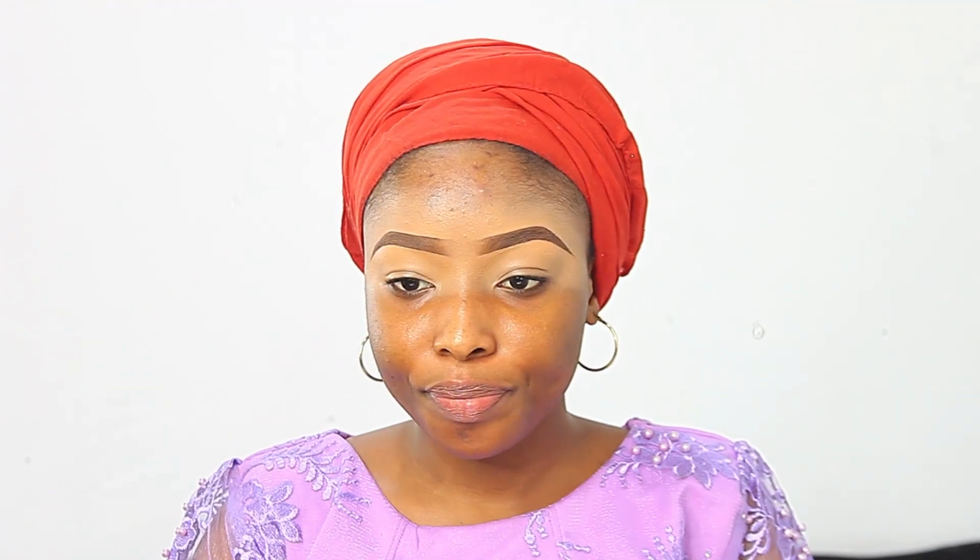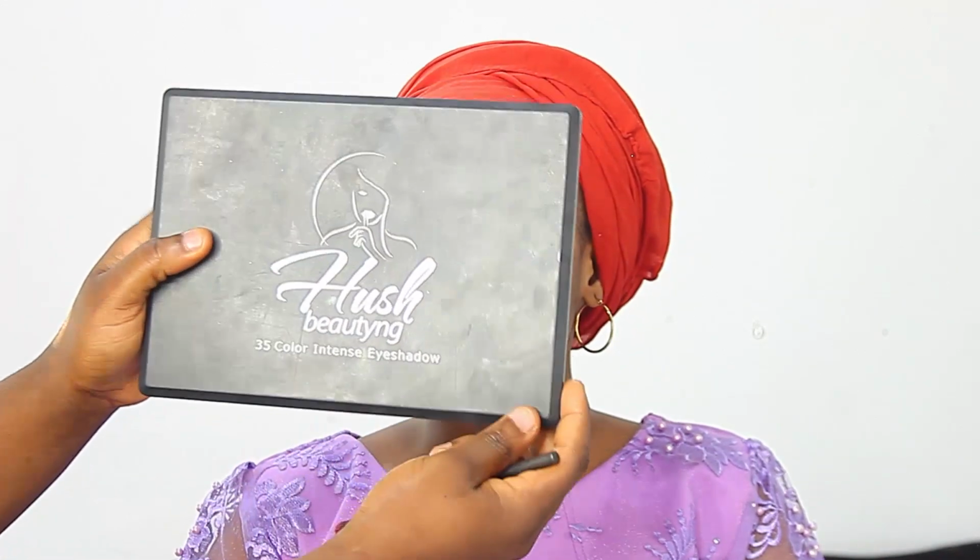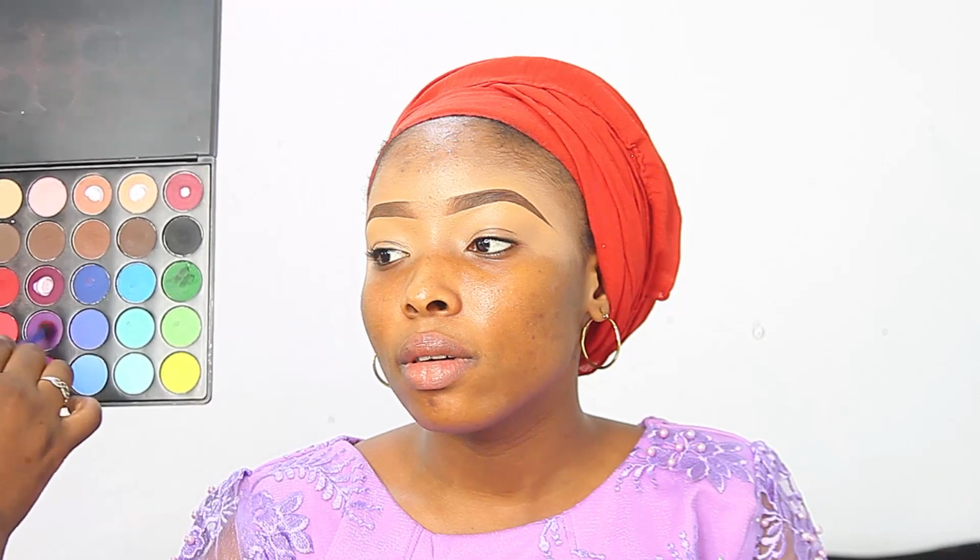So after I'm done with the brows, the upper and the lower part of the brows, I'm going to be going in with the Hush Beauty Nigeria eyeshadow palette, their matte eyeshadow palette. I'll be using this for my transitioning and also for my contour. I'm using a dark purple shade as the base for my eyeshadow. Can you see the shade I'm using? I'm using that all over her crease.